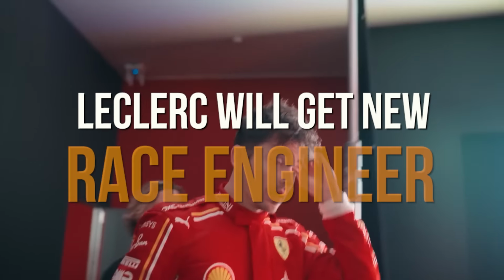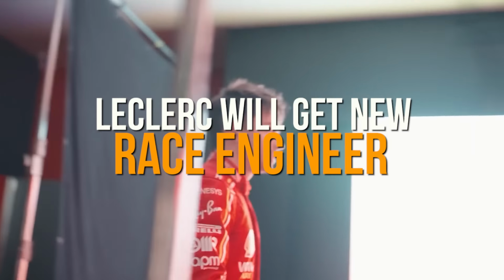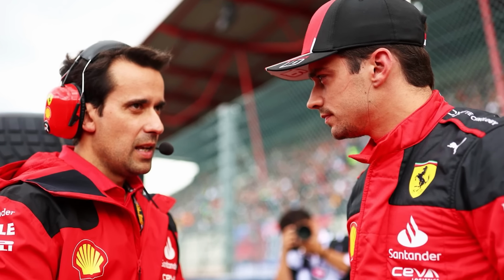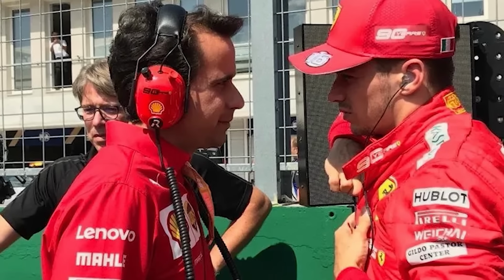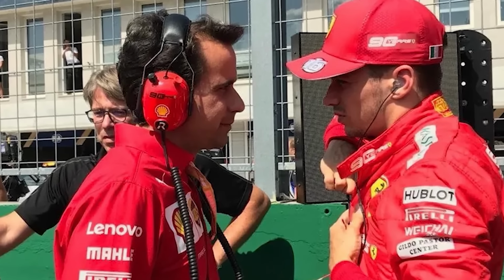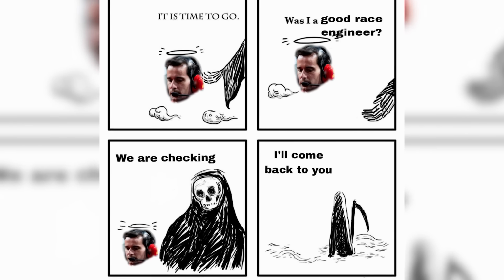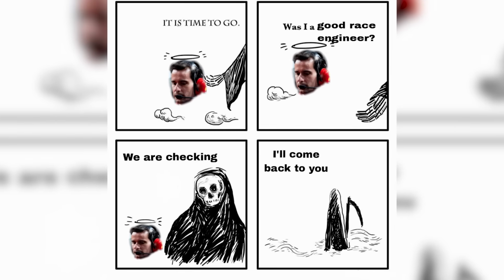Ferrari have announced that Leclerc will work with a new race engineer from next weekend, with his former engineer, Xavier Marcos Padros, set to continue outside the team's F1 department. Xavi has risen to infamy in F1 as part of the Ferrari clown wall of recent years, often heard saying his catchphrase, "We are checking," in response to everything Charles says.